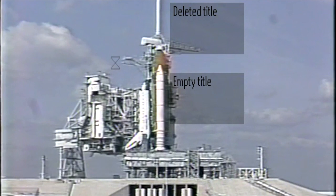At T-minus 26 minutes and counting, this is shuttle launch control. Copy, thank you.